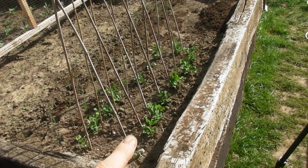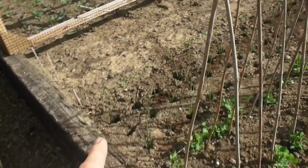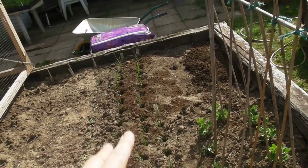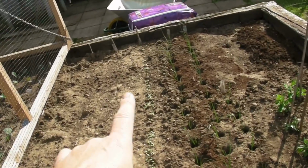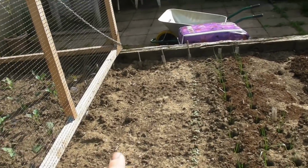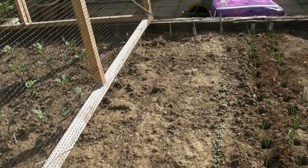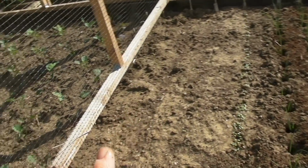Now in this bed here I've got some peas growing. I've also got my leeks, or one lot of leeks that are in here. These are my mussel burr, and they've just started coming up is a little row of turnips. I've got a couple of rows of parsnips here, but I only sowed those a few weeks ago, so nothing has started to come up yet, but they will very, very soon.